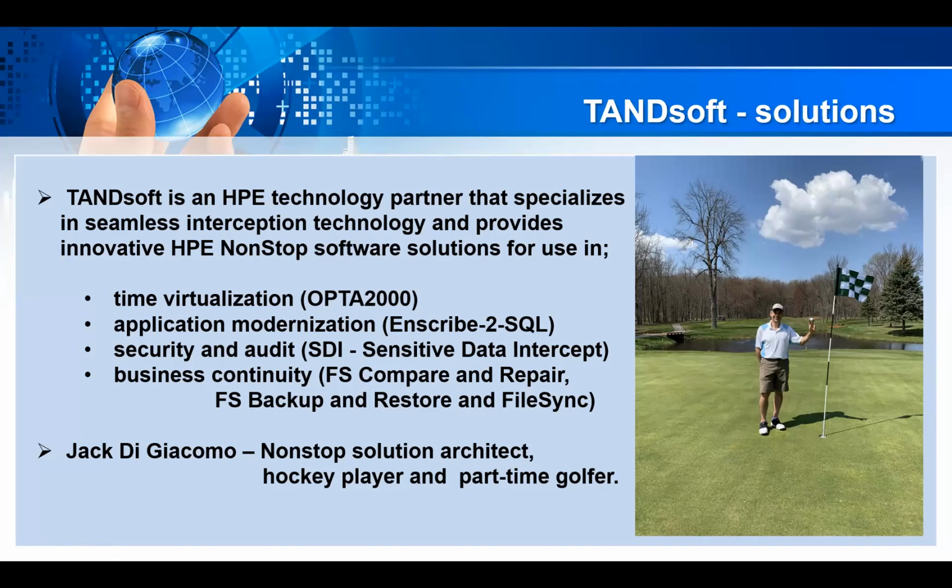When I'm not working on the NonStop, be it a converged NonStop or a virtual NonStop, I enjoy cycling, playing hockey, and the odd time golfing. Recently, as this picture shows, I was very lucky. I must emphasize, I got a hole-in-one, and best of all, my two sons were present to witness it. The feeling was priceless.